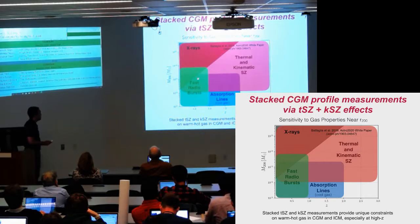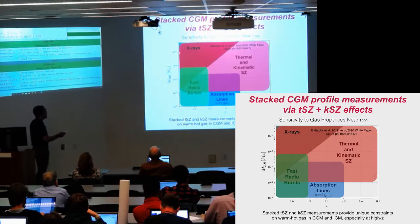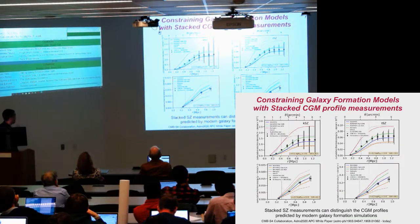So in terms of detecting the CGM, or the warm gas out to large radii, I think the thermal and kinematic SZ effect is a potentially powerful probe of mapping out the gas down to about 10^12 solar masses out to arbitrarily large redshift where the halo exists. And it's quite complementary to X-ray techniques, absorption line studies from UV, and fast radio bursts. So the SZ also occupies some unique parameter space, especially at high redshift, owing to the redshift independence of this effect.